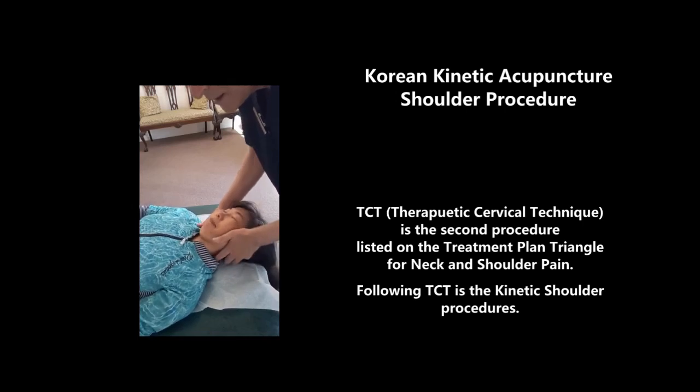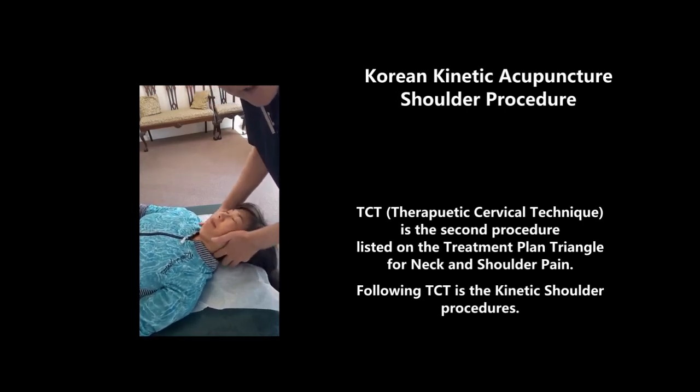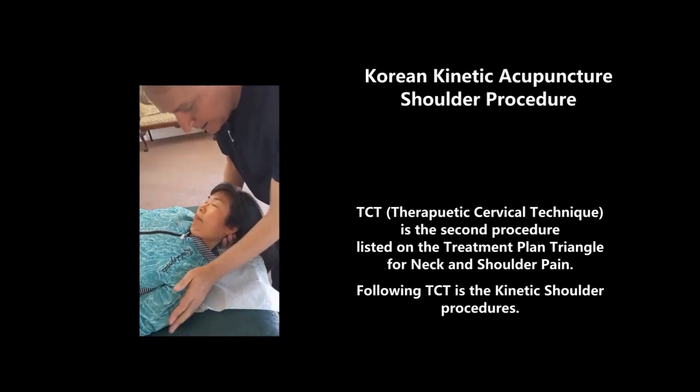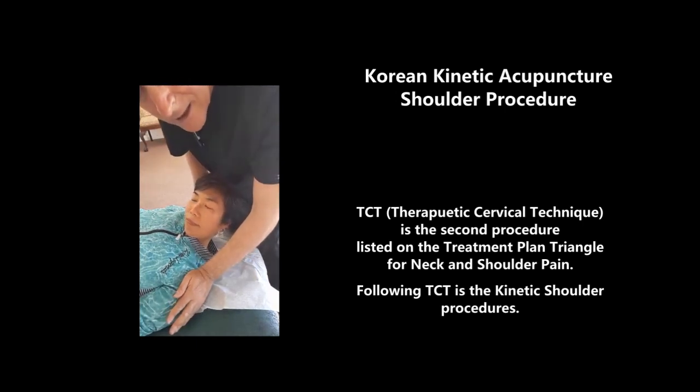And the most common of the TCTs that I do, therapeutic cervical techniques, is a stretch of the traps. You just stabilize one hand on the shoulder, you turn your head, and then you don't push, just stabilize. And then you lift and turn, and I hold for about 15 seconds.